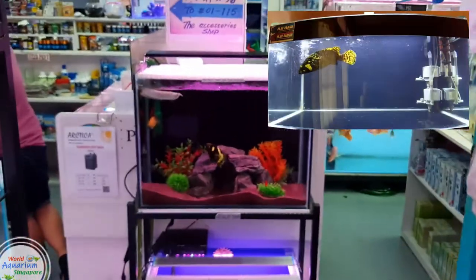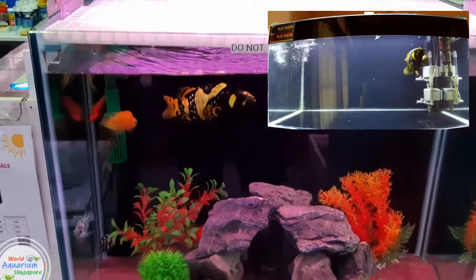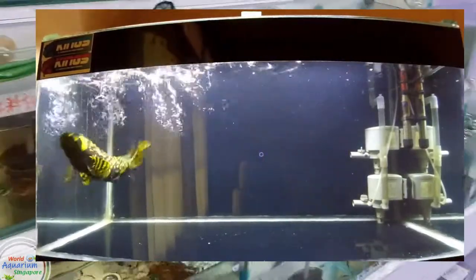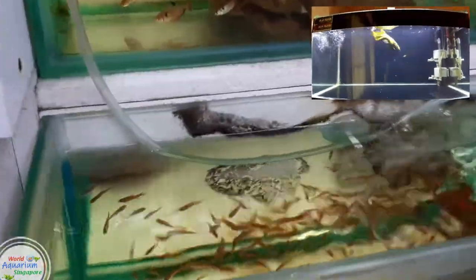And this is a tank which I want to show you. This strange looking Garufa-like fish is very nice. I actually wanted to get one. I'm not very sure how big it will grow. So if you want to buy some freshwater fish which look like a seawater garufa, maybe we can come down here. And they have many small tanks, with very very healthy fishes.